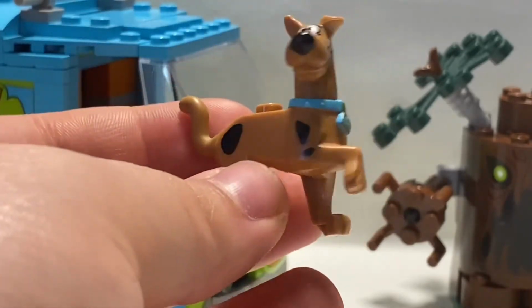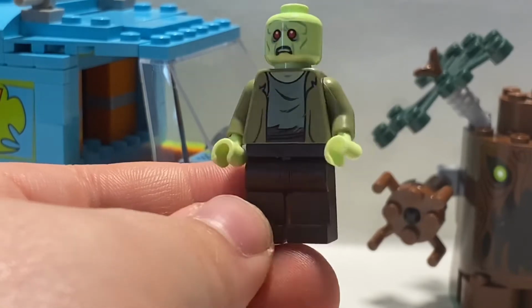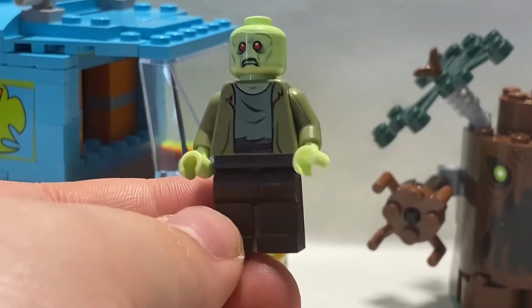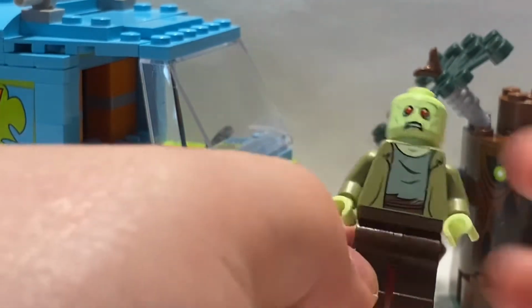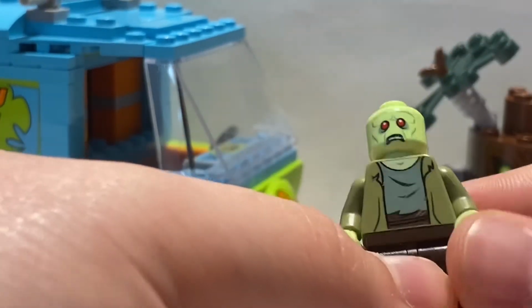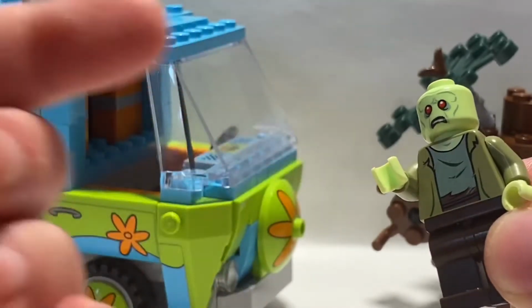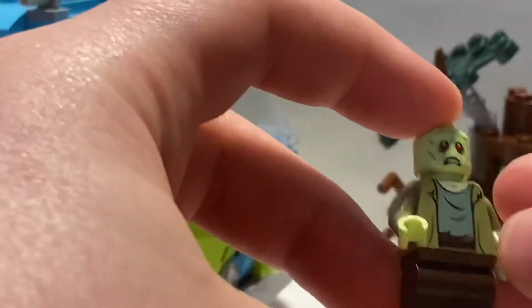Let's move on to the exclusive villain. And there's the villain. This is literally a zombie. It looks so silly. The hands are in a, it's not a glow-in-the-dark figure. It looks like it could be, but it's not. That's in between a lime green and a glow-in-the-dark figure, but it's not glow-in-the-dark.